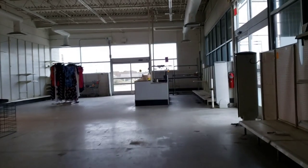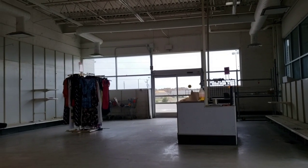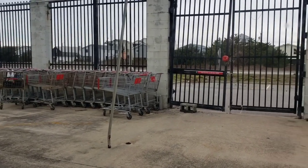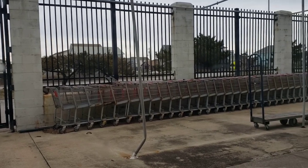I feel with this building being in a prime real estate spot on the Outer Banks, it's going to get a tenant very fast, whether they, you know, divide it up or they tear it down and put something new in. Only time will tell. And I'm looking forward to what that might be and hopefully the jobs it'll create.